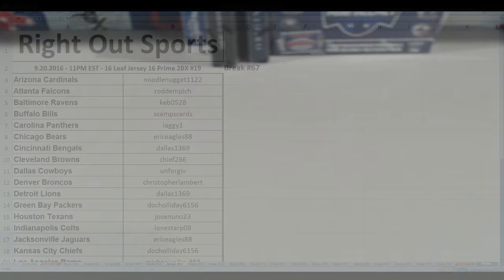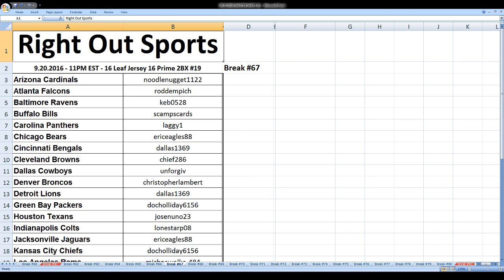All right, guys, a Leaf jersey with some 16 prime sigs, number 19. This again ended Monday. Everything that's ending tonight will start in about half an hour. Got 2 more breaks after this with a TriStar mini helmet and some Origins. We got Noodle Nugget, Dem Pitch, Scamp, Eric Eagles, Unforgive.